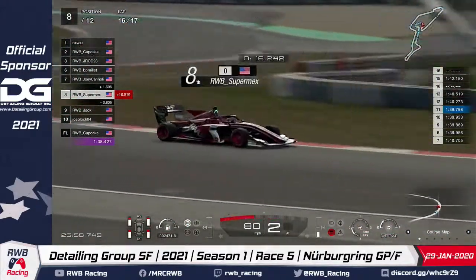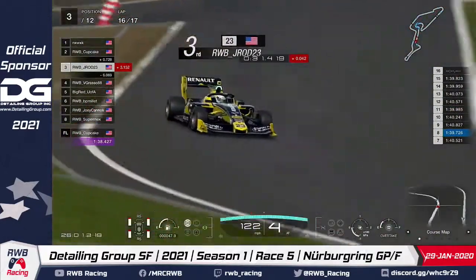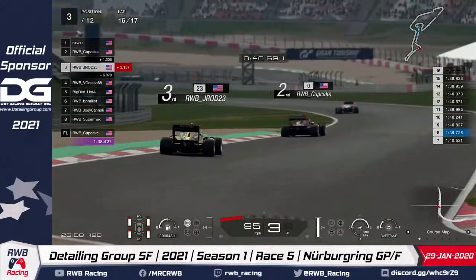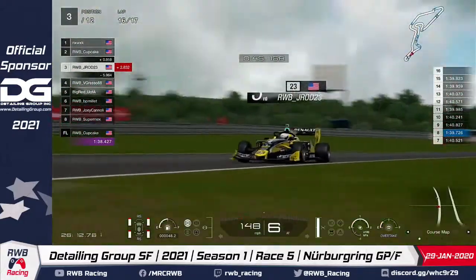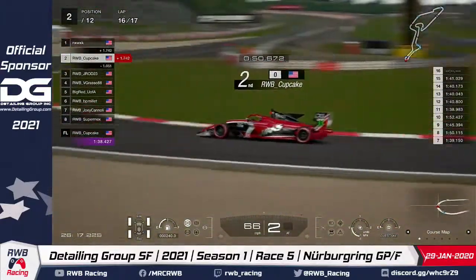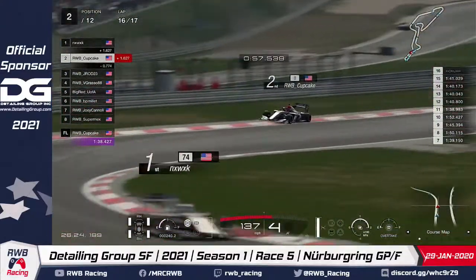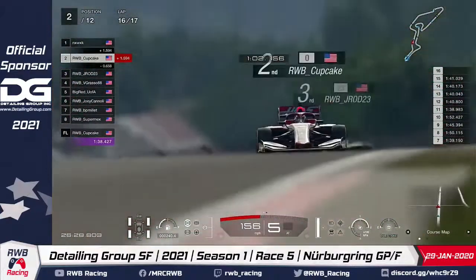Meanwhile, let's go check in up front here. So J-Rod is right behind Cupcake, just under a second or just at a second behind him. He does have the better tire, so it's interesting to see how he's going to make this work. Cupcake has just broken the 2-second mark on NX, so he's got to push it. He's got a lap and a half or lap and a quarter to make something happen here. So let's just see. We'll keep an eye on this battle here.